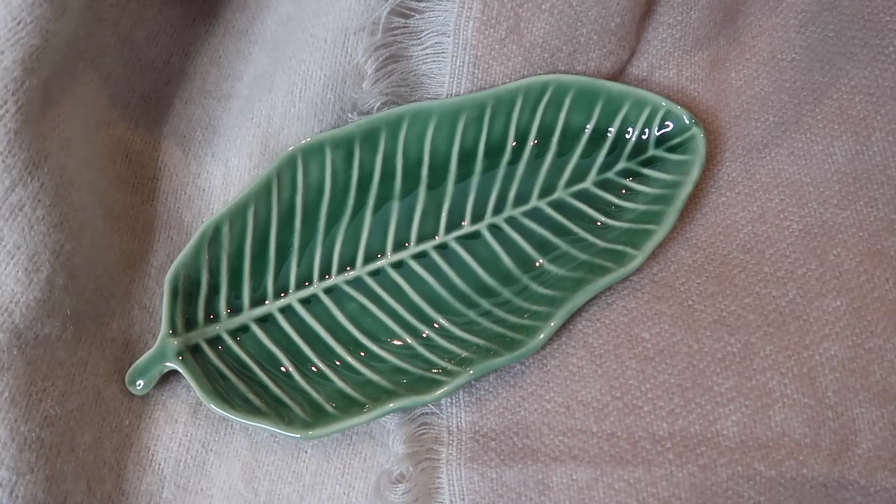Next, I've got this leaf print dish, and this was £6.99. This was actually on display with a few other bits, and I was just really drawn to the colour, and the shape I thought was really cute as well. I'm not sure what people intend to use this for, but I had the idea to use it in the kitchen. I try to cook as much as possible, and one of the things that I felt I really needed was somewhere to rest my cooking utensils, like my wooden spoons or my chopsticks, things like that.